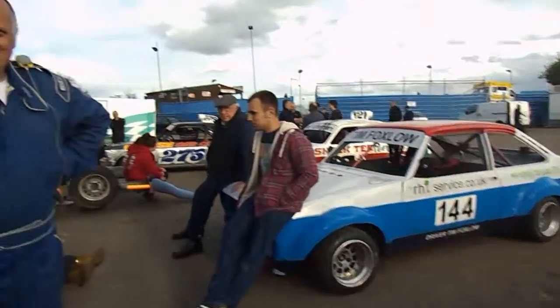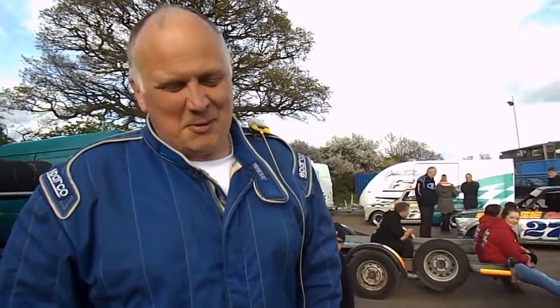Tim Foxlow. Tim, you've been here all day, I understand. Is that right? It is, Rob, yeah. Plenty of fine tuning on the car. I wouldn't describe it as practice, more a bit of fine tuning. The ice cream was nice as well, so we've enjoyed an ice cream. And we're all ready for tonight, yeah. Excellent. Well, thank you, Tim. Good luck for this evening. Thanks, Rob.